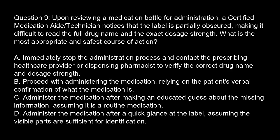Question 9. Upon reviewing a medication bottle for administration, a certified medication aide/technician notices that the label is partially obscured, making it difficult to read the full drug name and the exact dosage strength. What is the most appropriate and safest course of action? Option A. Immediately stop the administration process and contact the prescribing healthcare provider or dispensing pharmacist to verify the correct drug name and dosage strength.